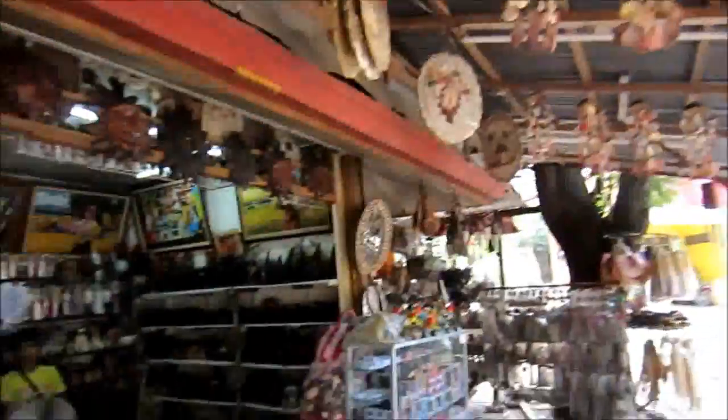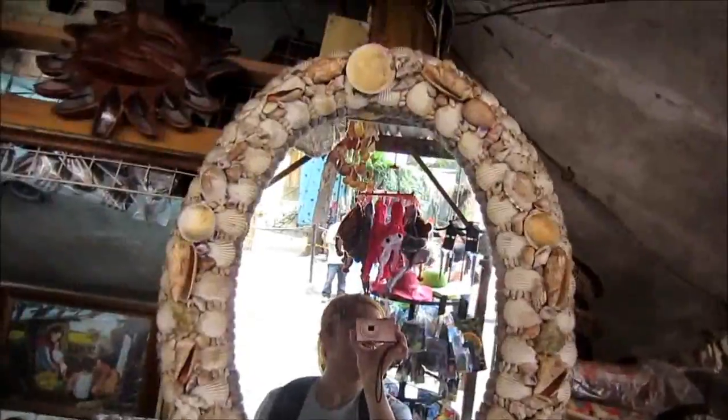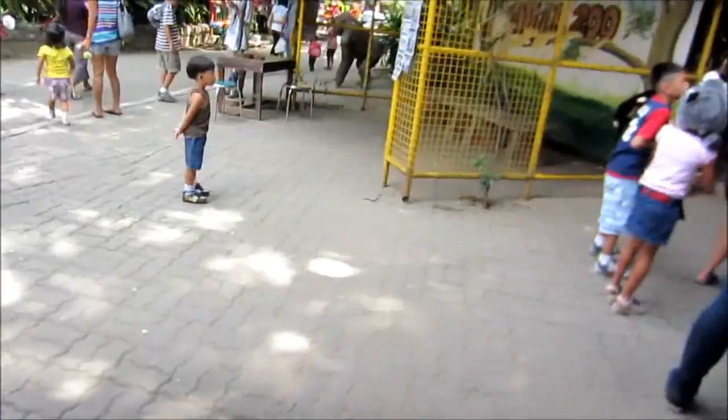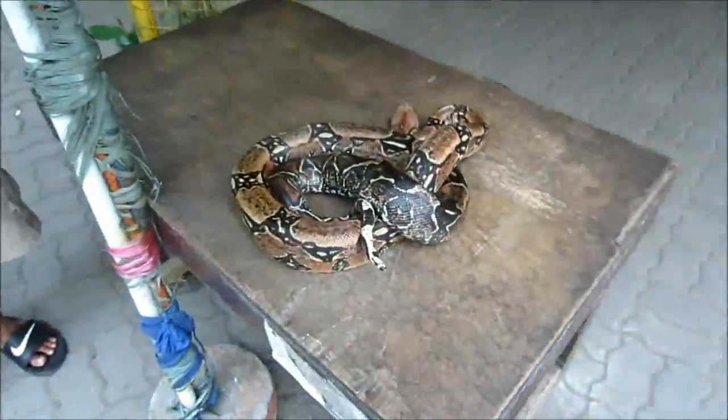We're just waiting for the picture, and then over here we have a craft store. Yeah, mga shell. Cute nun. Oh, look at this mirror. It's made out of shell. Cute. This is the place. Photo souvenir, Manila Zoo. Check out. Ito yung snake.